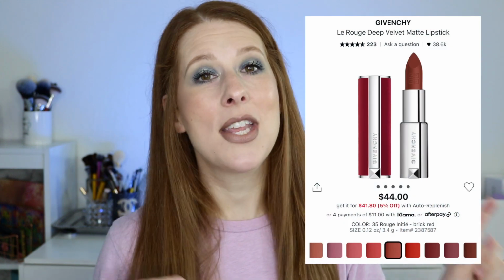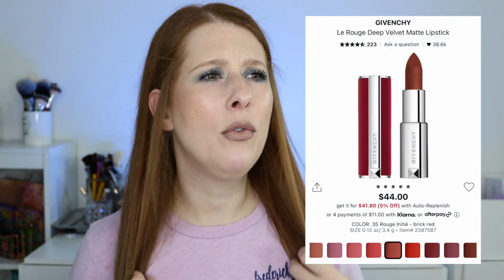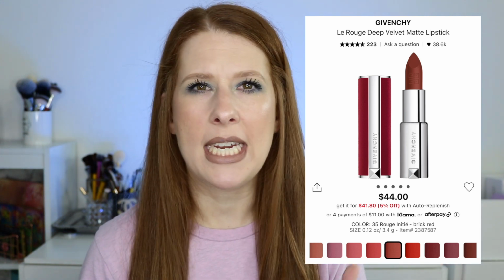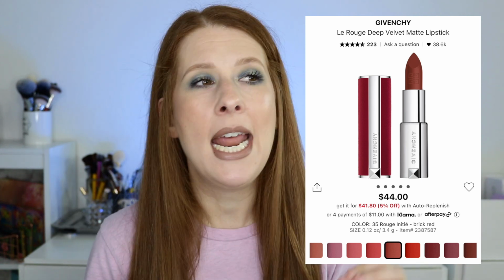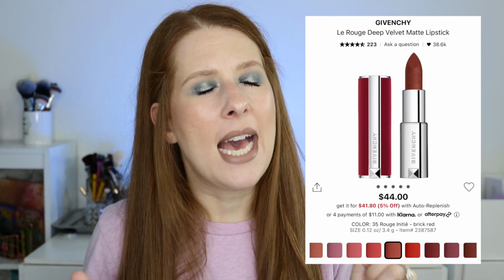But I also did want to talk about a lipstick that I had 4 years ago, and I loved it. I want to say it's called the Velvet Matte Lipstick. I will have a picture of it, of course, but specifically the shade 35, which was Rouge Ignite. It was this deep brick red, and it gave me a matte finish, but it had a velvety texture going on. I can't really explain anything that is like it.